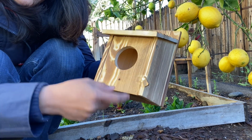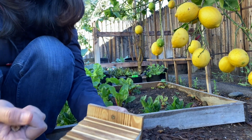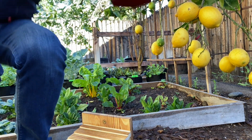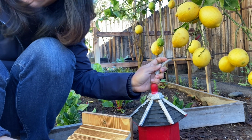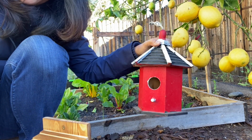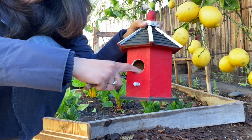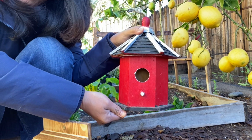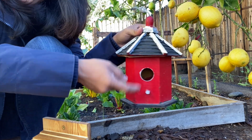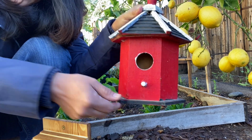So as you can see, the hole is bigger. If you buy birdhouses at a craft store like this one, we bought this from a craft store, you can see that the opening is really small, so no birds would go inside of that because look how tiny it is. It's more decorative.